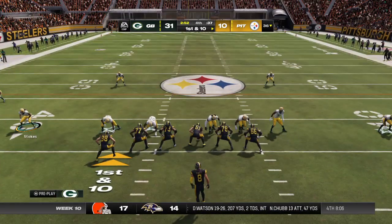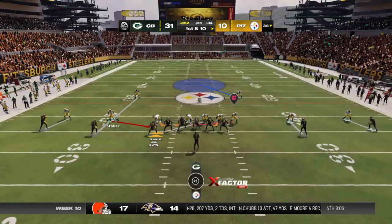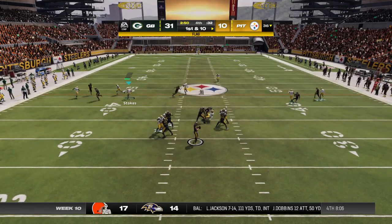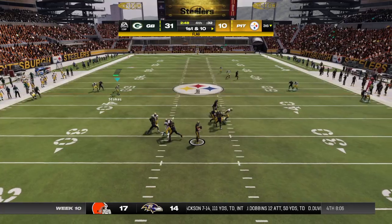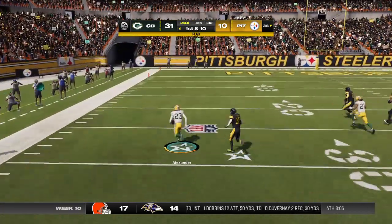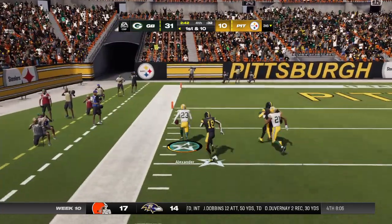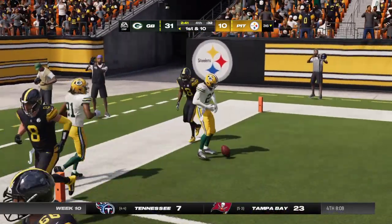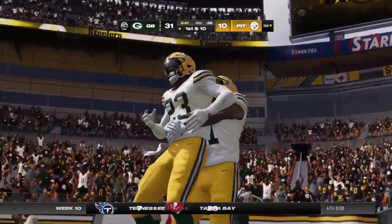Pickett leads the Steelers up here with a fresh set of downs at their 36-yard line. Flag comes in. This might be a free play. Oh, into a sea of defenders and intercepted. Picked off by Jaire Alexander. And into the end zone. It's a pick six and a Packer touchdown.